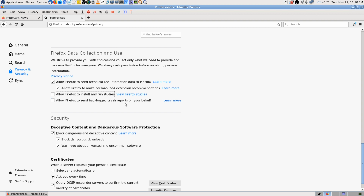Firefox is sending backlogged crash reports on your behalf. Now, I used to always turn that on, but evidently they think it's pretty intrusive, so I'm not going to turn it on anymore. If it starts crashing and I'm trying to figure out what's wrong, I'll turn it on. I've done it before, and it can end up helping you. Sometimes you'll even get an email from them saying, will you run this command or change this setting, maybe it'll help you.